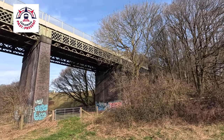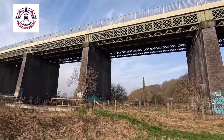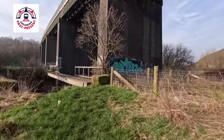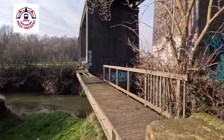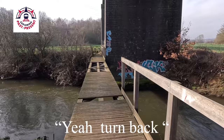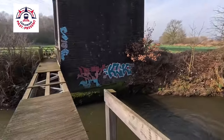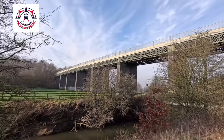Nice little work of art this, so just having a look from another view. You can see it spans 11 arches going across the river. And there's a little footbridge that goes across the river, which I'm just going to take a little walk over. So this is the River Dearne. And you've got this footbridge, which, geez, I wouldn't say it's the safest, but that's the River Dearne. And there you go, it's just a different view of the viaduct.